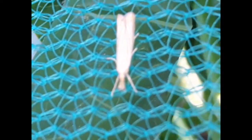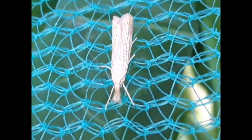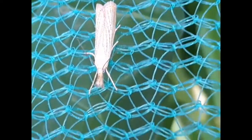And here we have little moths. They're trying to get into my brassicas. And I expect even now they're trying to lay their eggs through the netting, which is not good.